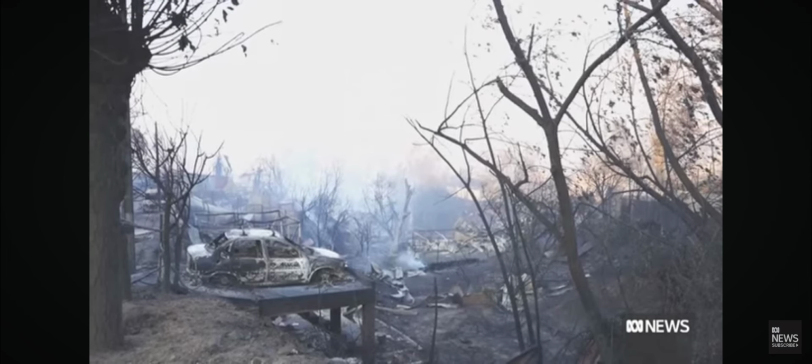A little frustrating. Notice the trees. Notice the total devastation in between the trees. Notice the leaves on all of the trees. What more do we need to see?